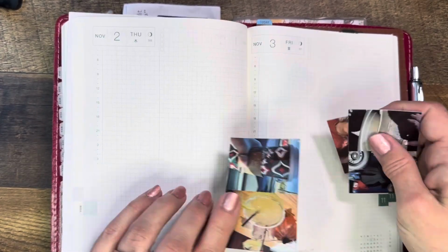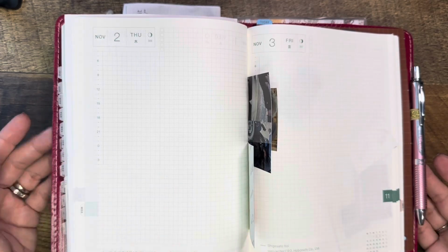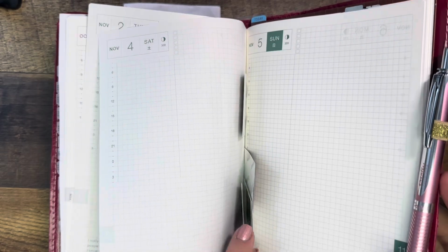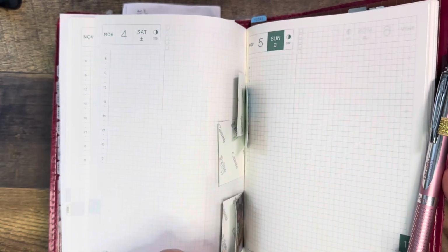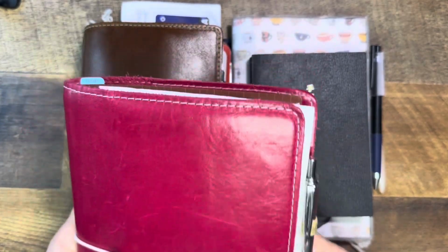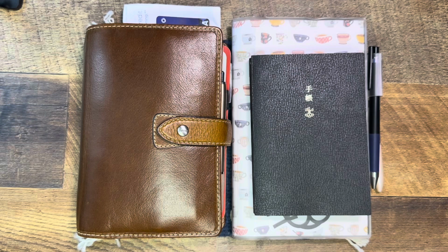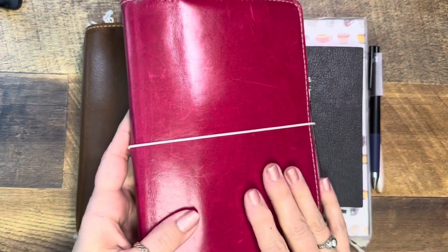So you can see I've printed pictures and stuck them in here so that I would remember the stories I want to tell on these pages. I just need to sit down and do it. My plan is to do that over the Christmas break, to try to catch this up and finish this up over the Christmas break. I don't know if any of you were scrapbookers back when scrapbooking was popular, but that's what I think of this as. This is my scrapbook.